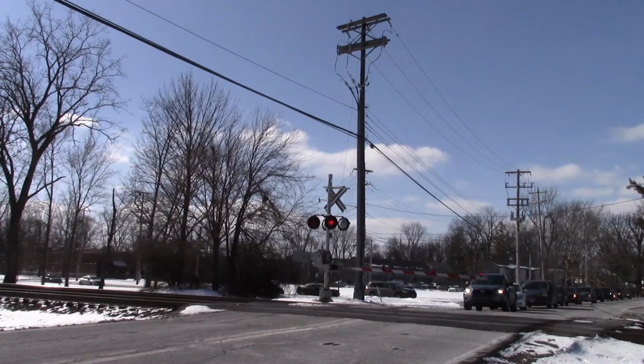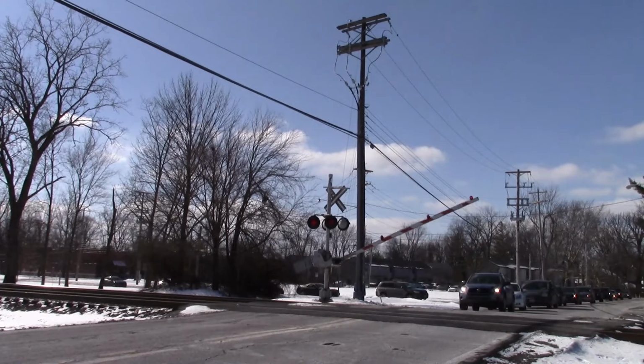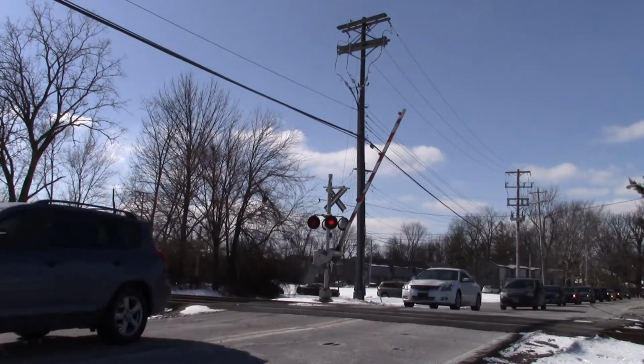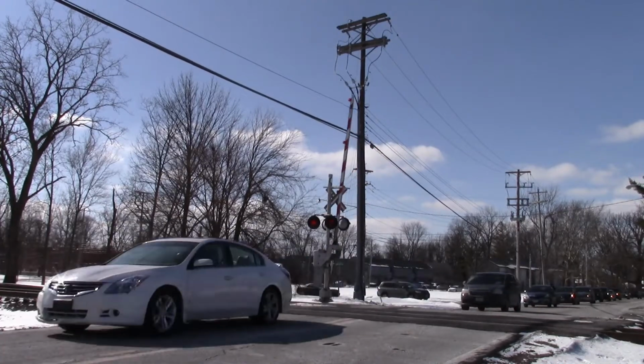After catching 234, I then made my way down to the Lincoln Avenue Railroad crossing, where I believe I caught NS 234's counterpart, NS 233.